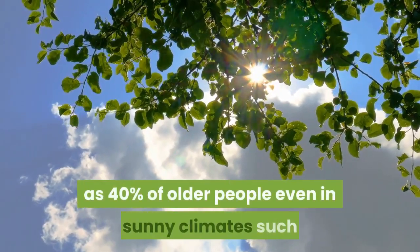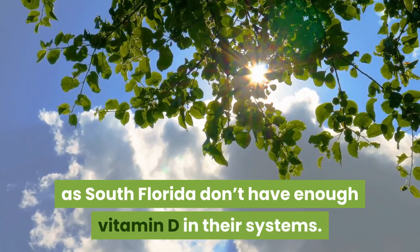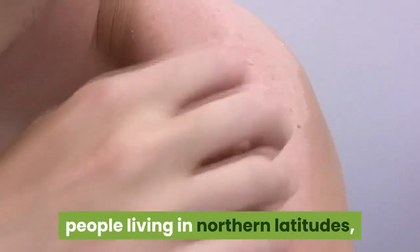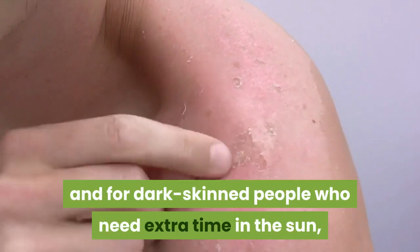Surprisingly, as many as 40% of older people even in sunny climates such as South Florida don't have enough vitamin D in their systems. Vitamin D supplements may be necessary for older people, people living in northern latitudes, and for dark-skinned people who need extra time in the sun, but don't get it.